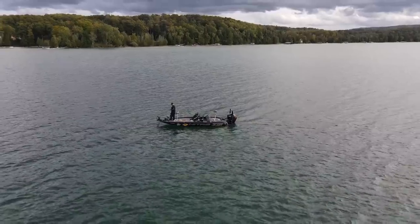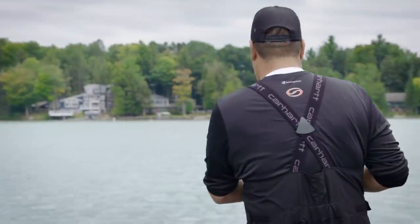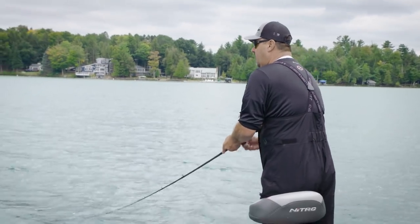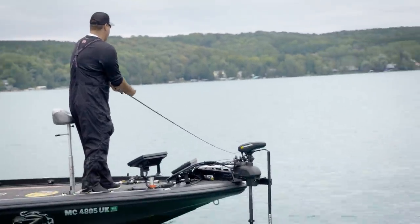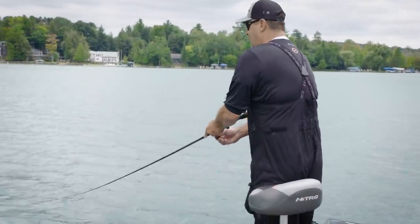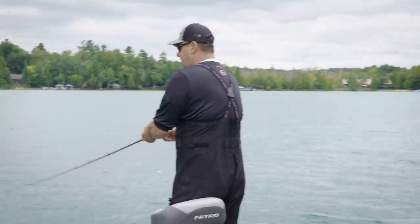And that first bite that I got in this show was a solid one, it was a 4-pounder, but it led us to where we're going. There he is. Found him again. Well, they are traveling together. You look over my shoulder to the right, there's a giant spawning bay, and we're way out in front of it.